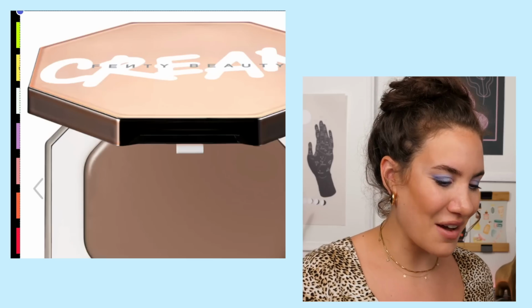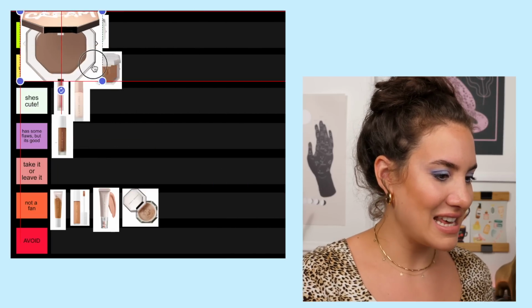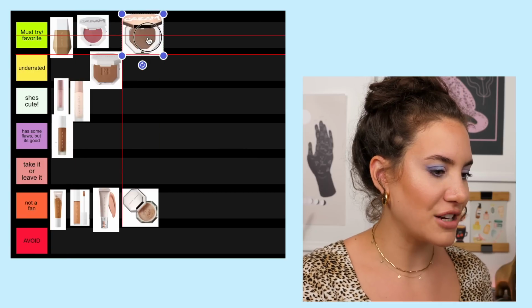It's perfectly pigmented, it blends really well, it's long wearing, it's not too emollient, it's not too stiff. The shades that they come in are perfect. There really is something for everybody, whether you're looking for something more cool toned, more warm toned, on the deeper side or on the lighter side. So this is definitely going in the must try / favorite category.